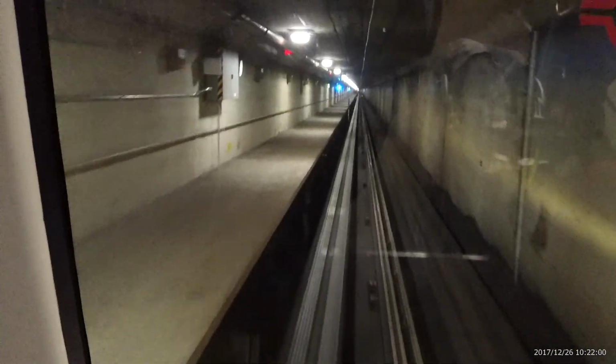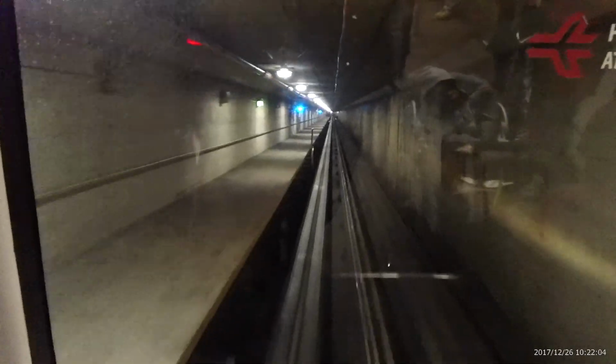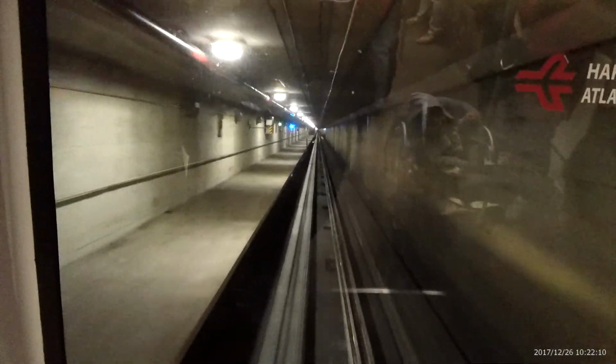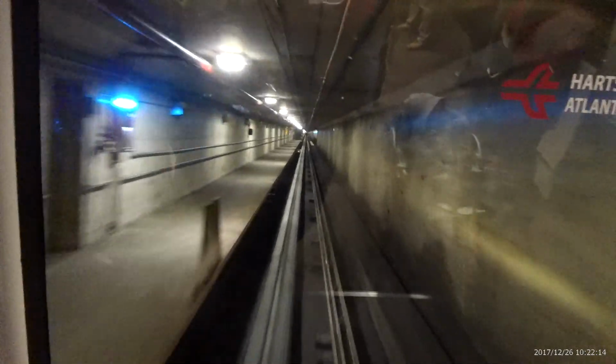A as in Alpha. In 2001, Bombardier Transportation acquired the remains of Westinghouse Transportation Division. Bombardier replaced some of the original C-100 vehicles with new CX-100 vehicles.